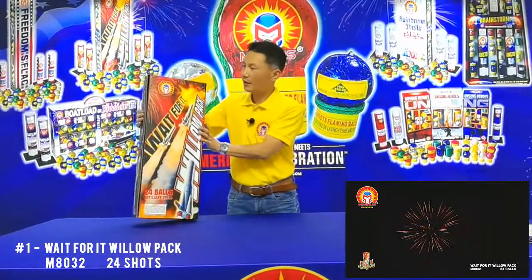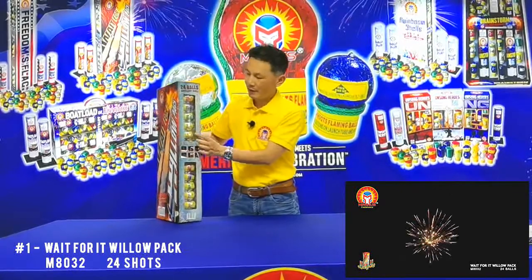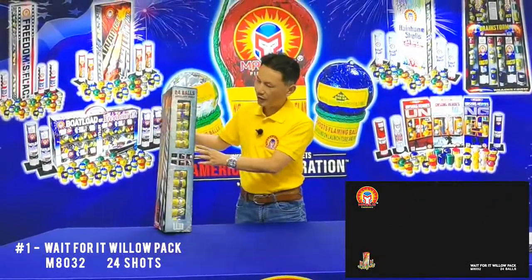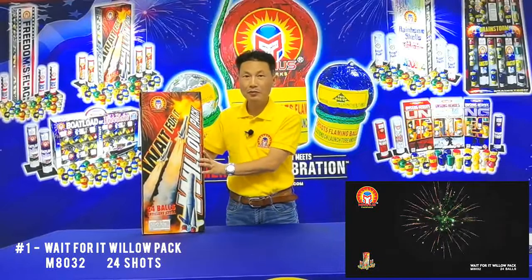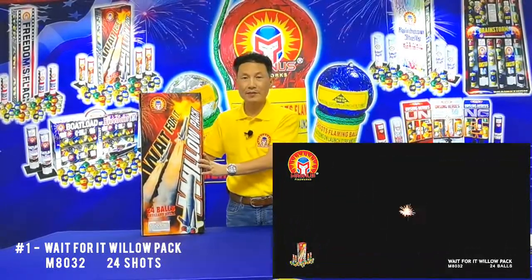The first one is the Wait For It Willow Pack, 24 Bores Pack. 24 bores with 4 launchers in a box. And there are all kinds of willow effects like Nishiki, Brocade Crown, and Willows effect inside it.